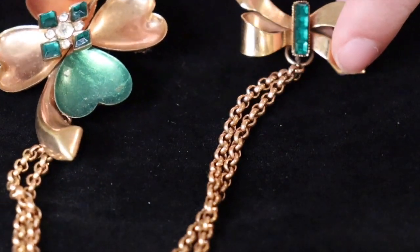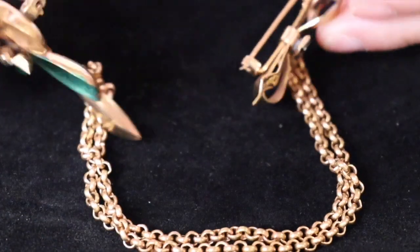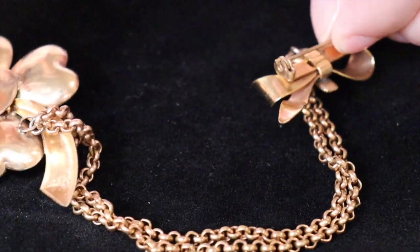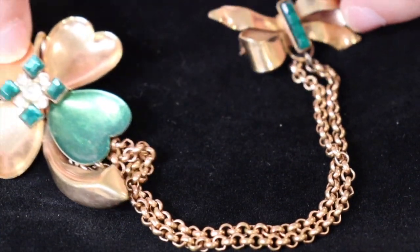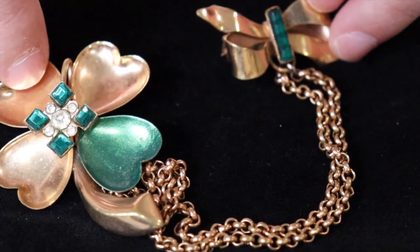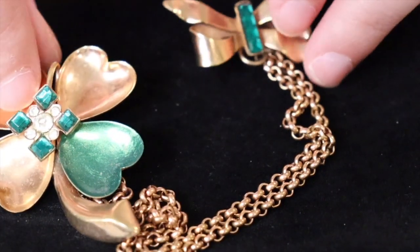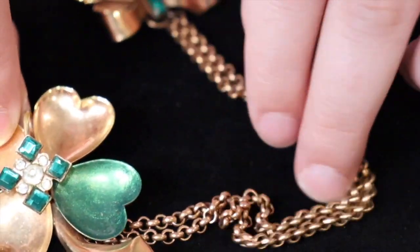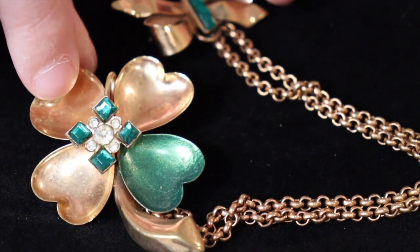Now, it probably was made to go around the collar of a shirt. It's not a sweater clip because there's not clips on the end, but you probably could wear it as a sweater clip, or just wear it between the two collars and button the shirt all the way up and have this in the middle. Or you can stagger it, which is what I often do on a jean jacket or jean shirt. This piece is so cool.